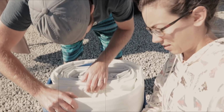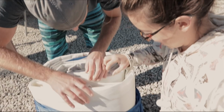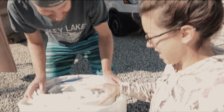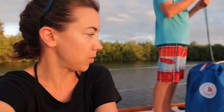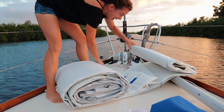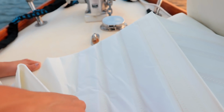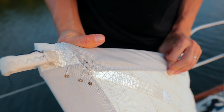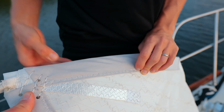All right, we're not gonna take this out though. We gotta wait till we launch. Oh, what an anticlimactic. And there's no way that we're going to take it out in the nasty boatyard. Also, we weren't allowed to raise it in the boatyard. That is crispy. Don't drop that in the water. This is the foam luff. Okay. Ooh, look at that, sexy silver. It looks pretty freaking solid.